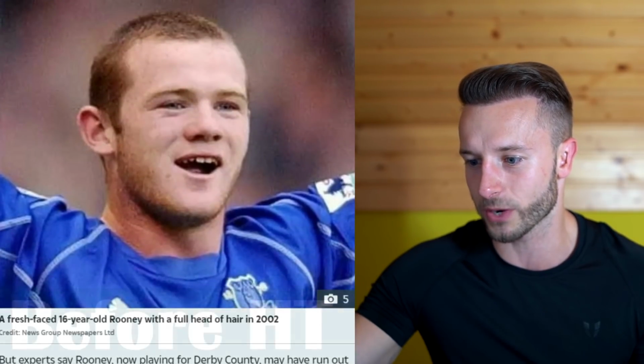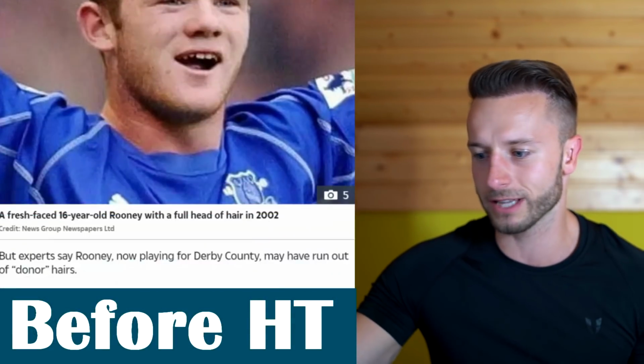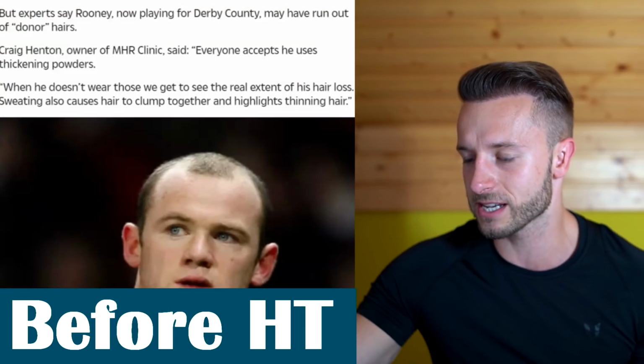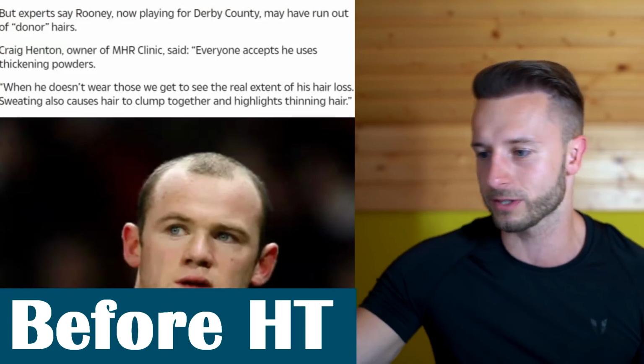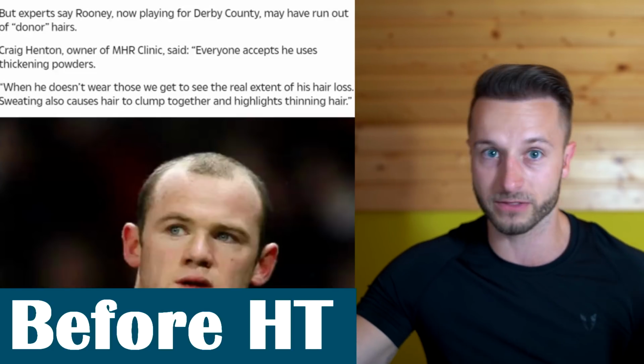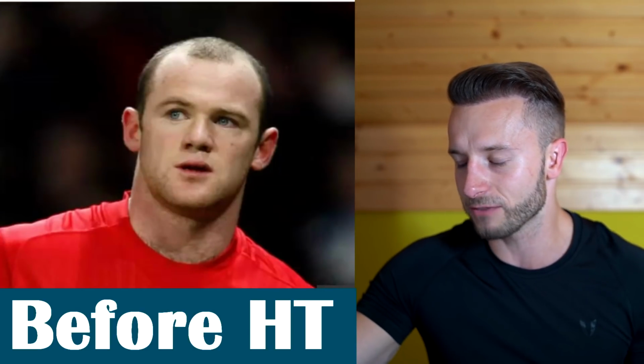So before we take a look at Wayne Rooney's current hairline in 2021, let's take a look at how he looked when he was 16 years old back in 2002, and 6-7 years later in 2009, we can already see him with what seems to be a solid Norwood 3 androgenetic alopecia progression, if not Norwood 4. And he's like 24, 25 in this photo.